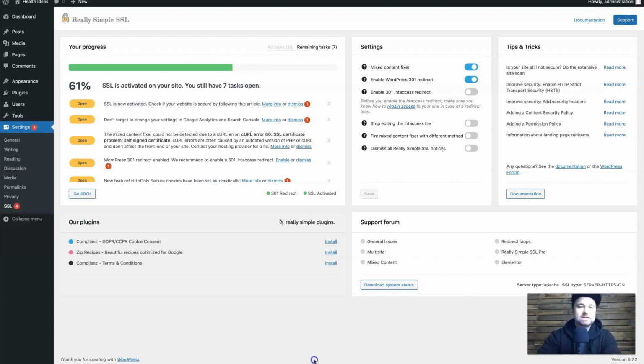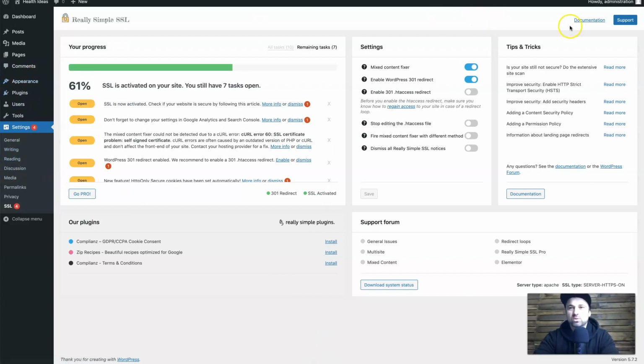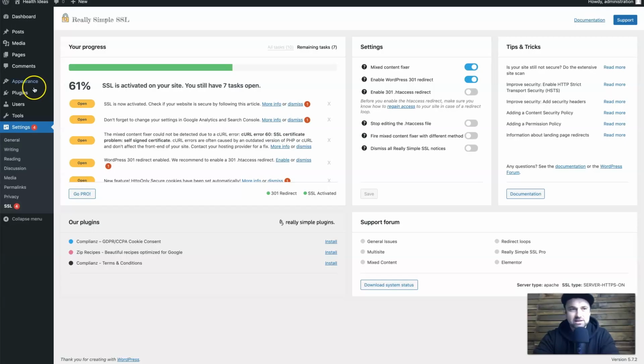Now, you can go ahead and start customizing your website as you would with any normal WordPress. You can go ahead and turn off all these bits and pieces if you wish, but that's the website ready to go. If I actually go to the website, this is it here. It's just a blank WordPress website. So if I go back, this is where you can actually start customizing it, obviously using things like themes and plugins and everything like that.